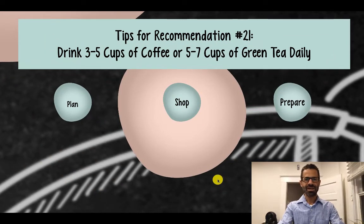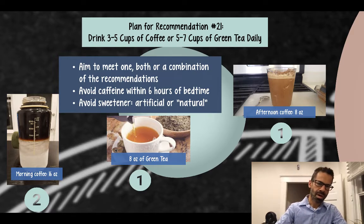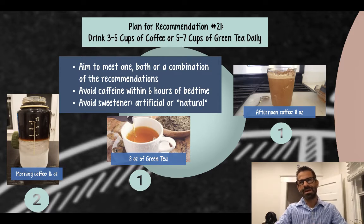I've broken this section up into 3 steps: plan, shop, prepare. Let's start with plan. So you can either aim to meet 3 to 5 cups of coffee or 5 to 7 cups of green tea or some combination of the two. I personally recommend a combination of the two because the components of coffee that are beneficial are different from the components of green tea that are beneficial.